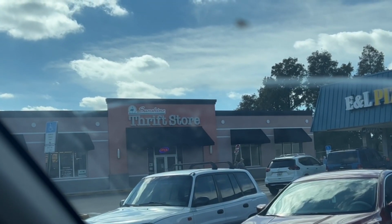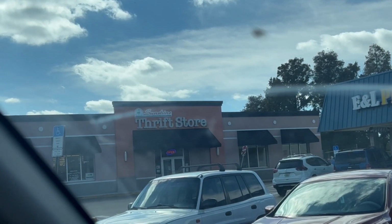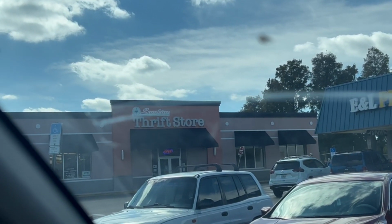I have arrived at the next location, this Sunshine thrift store, and at times they do have some video games, but let's see what I could find today. Okay, everyone, that was actually a bust. I didn't find anything worth picking up. There were some Wii games and Xbox 360 games, but they were more common titles than anything, and they weren't necessarily cheap. They were kind of market value, so I passed up on that.